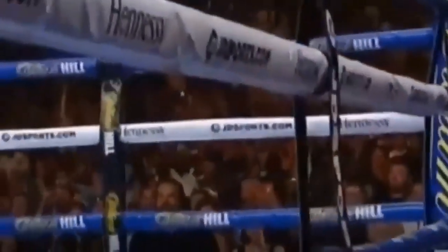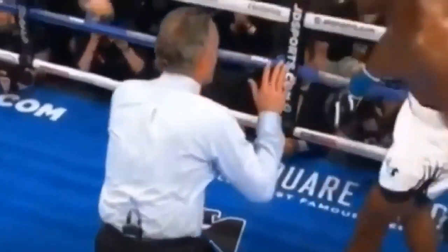Joshua is hurt. He's staggering, and he goes down again. That's a knockdown. Joshua's been down twice. 5, 6, 7, 8. That was close. Griffin getting to 8. One to me. The referee tells Joshua to walk to him. His legs are so wobbly, he can't move. He is saved by the bell.